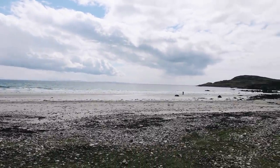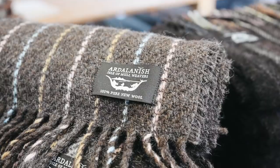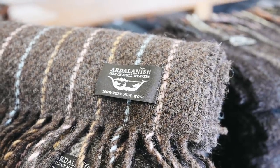So on our way to Fionnphort, we decided to stop at this place called Ardalanish Weavers, where they weave and sell all their own wool products on site, and everything was so beautiful, it was really hard not to buy anything, but we have so many wool products at home, so I resisted the temptation.